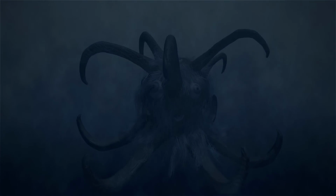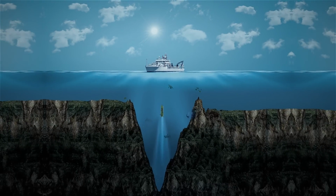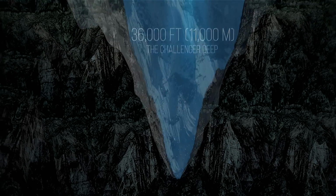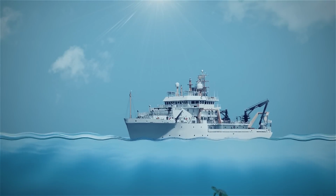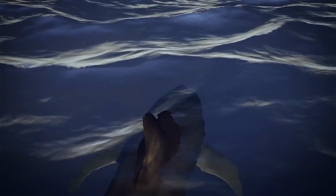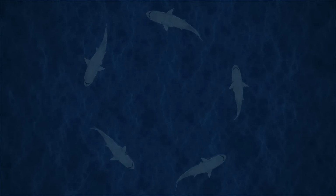Maybe some ancient predators? The Mariana Trench is the deepest oceanic trench on Earth. The Challenger Deep, its deepest part, is so deep that you could dip the whole of Mount Everest in there and it would still be over a mile above the surface. That's deep. If a megalodon or 2 ever needed a place to crash, that would be a discreet enough location.